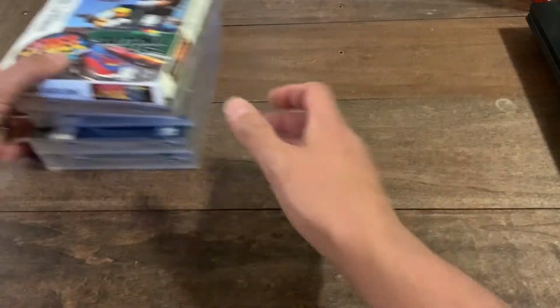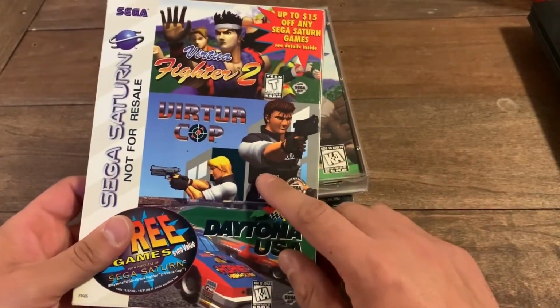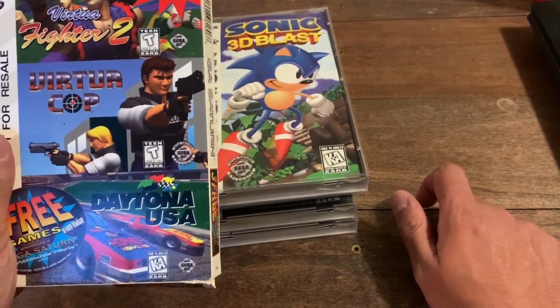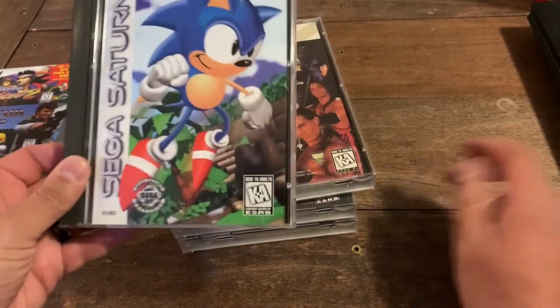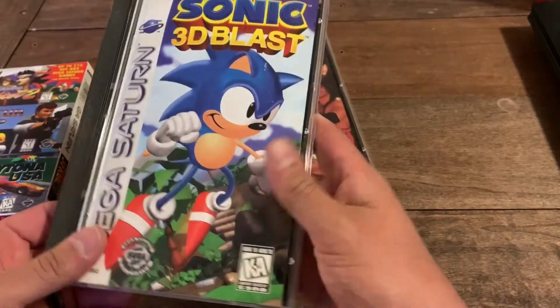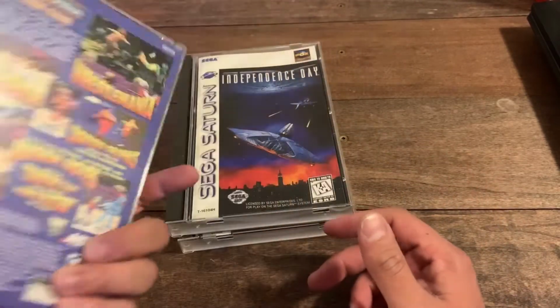Starting with the games for Sega, it's actually a bunch of Saturn games, which is great because I just picked one up recently. Right off the bat we have the 3-pack. I know this was included with the Saturn at some point when you bought it. It's got Virtua Fighter 2, Virtua Cop, and Daytona USA. Sonic 3D Blast. Cool thing about these is that the case, manuals, and the disc are beautiful in all of them. You got the WrestleMania, the arcade game.